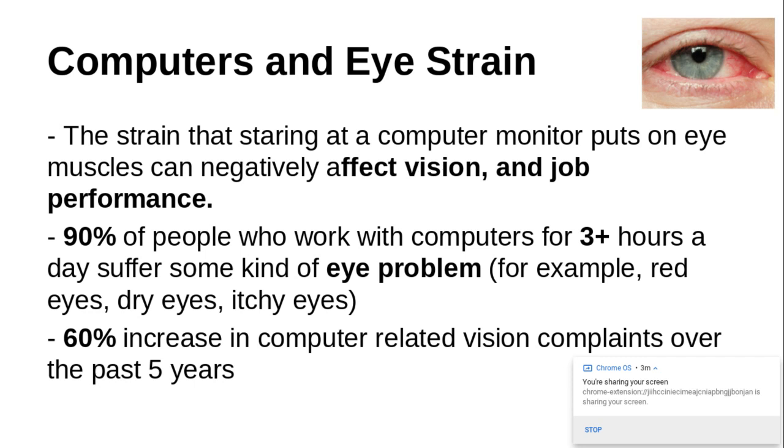90% of people who work at a computer for more than 3 hours suffer from some type of eye problem. I think I'm experiencing it right now, to be honest. So dry eyes, red eyes, itchy eyes. And there's been a 60% increase. That's the classroom bell. 60% increase in computer related vision complaints over the last 5 years. It's actually getting a lot worse because we're staring at not only our computer screens, but our cell phones too.